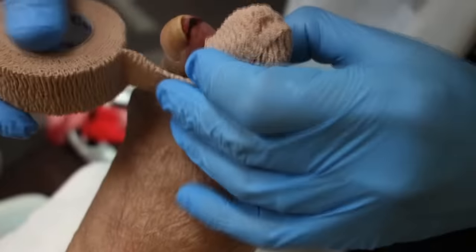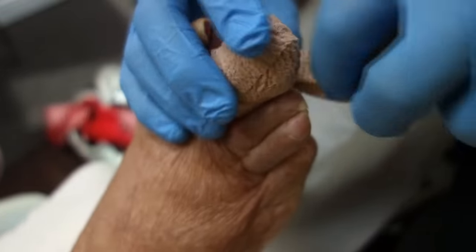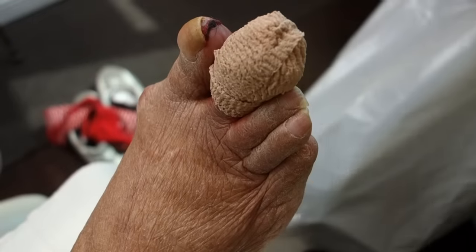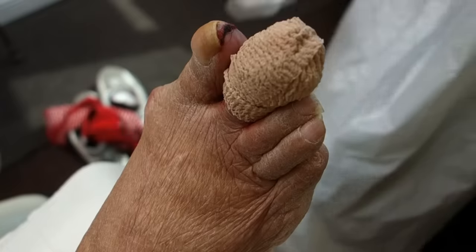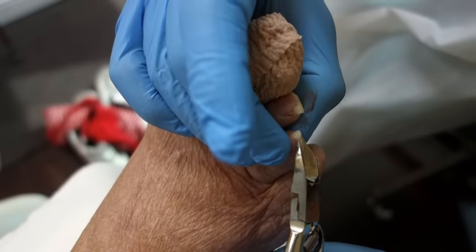That didn't hurt, sir? No, it didn't hurt when we cut that, right? Okay. That is one big toe, look at that. Okay. So, that was the hard part. Now we're just gonna trim the rest of the nails.